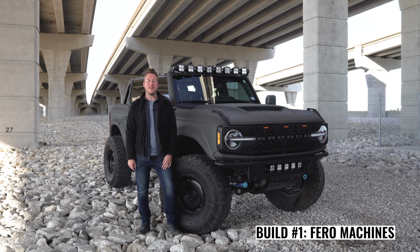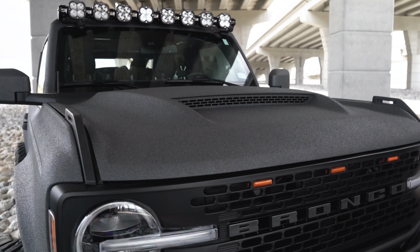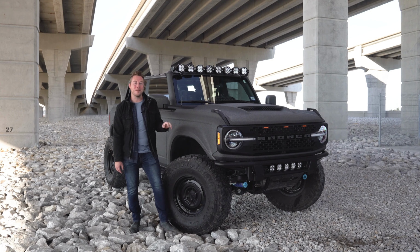I'm Ben, founder of Faro Machines, and this is my 2021 Bronco. Today, I wanted to give you a quick overview of some of my favorite mods. Starting out, we've got the Advanced Fiberglass ram air hood. It's really nice, aggressive styling and just clean details. To me, it's become sort of the centerpiece of the front of our Bronco.